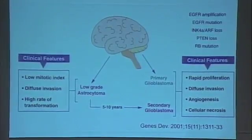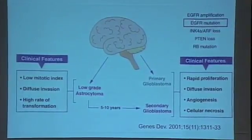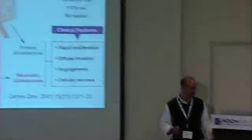And many genetic alterations are known to occur in these tumors, but one of the most important ones was mutation of that EGF receptor that I mentioned to you earlier.